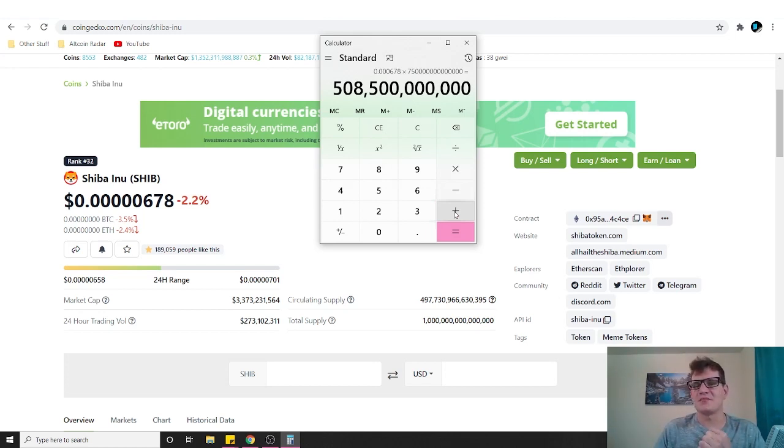$508.5 billion. This is an average. This isn't exactly what it's going to be. It probably may not even reach 500, or it may be quite over 500. But it'll be in this general area.